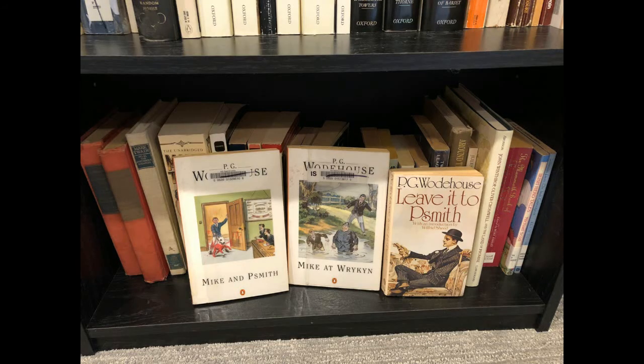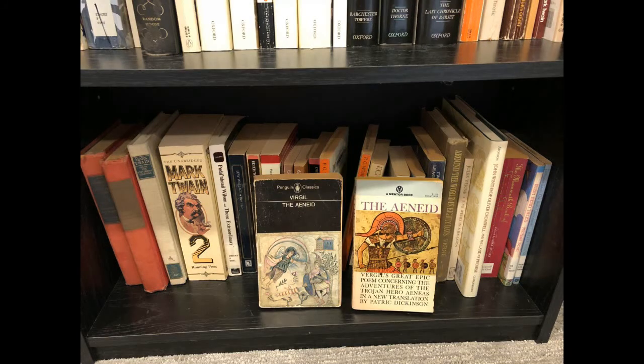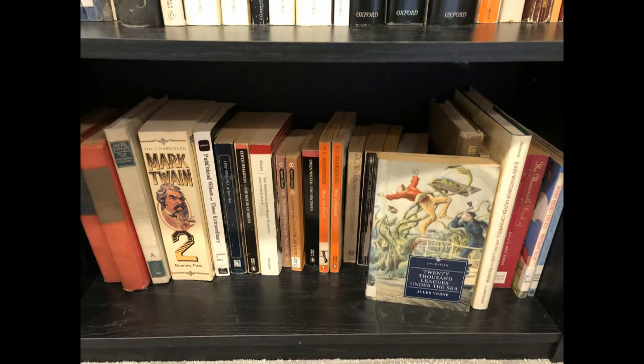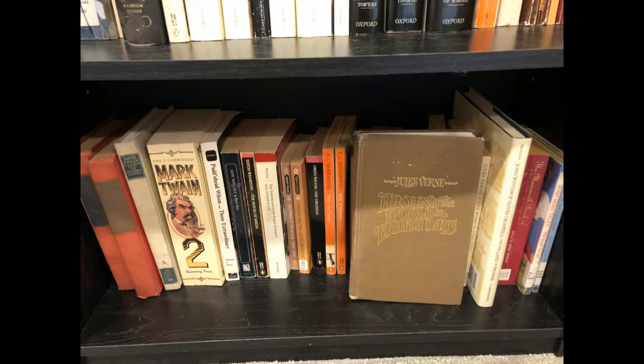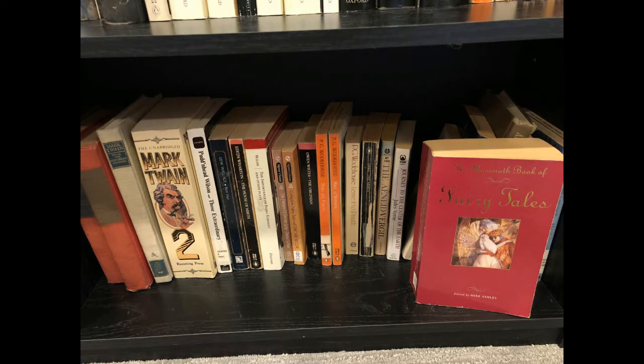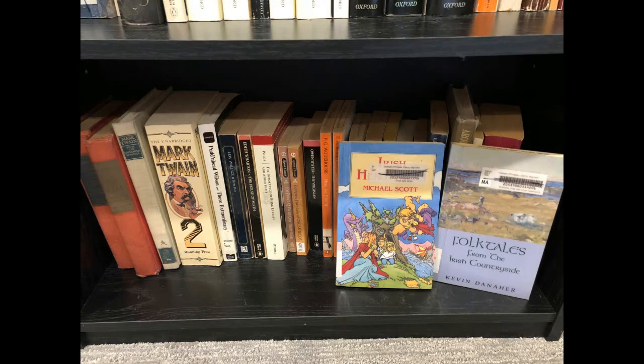Wodehouse's Mike and Psmith, Mike at Wrykyn, and Leave It to Psmith. I have two copies of the Aeneid because one of them is prose and one of them is translated into poetry. Jules Verne, I have several books. The first is Journey to the Center of the Earth, Master of the World, 20,000 Leagues Under the Sea, Around the World in 80 Days, and Five Weeks in a Balloon. Then I have several fairy tales that don't really fit anywhere else, and so they go at the end. The Mammoth Book of Fairy Tales, Folk Tales from the Irish Countryside, and Irish Hero Tales.